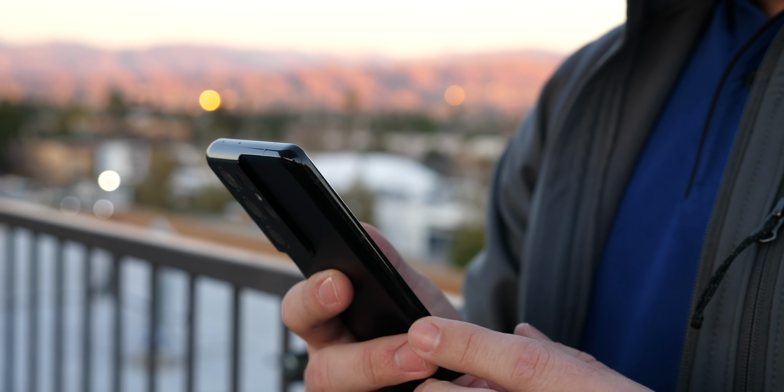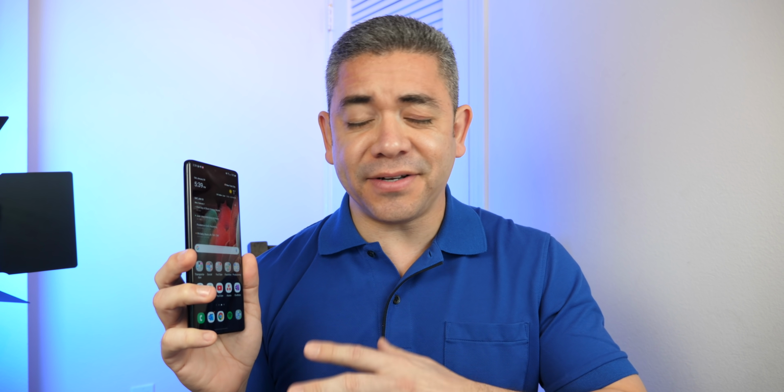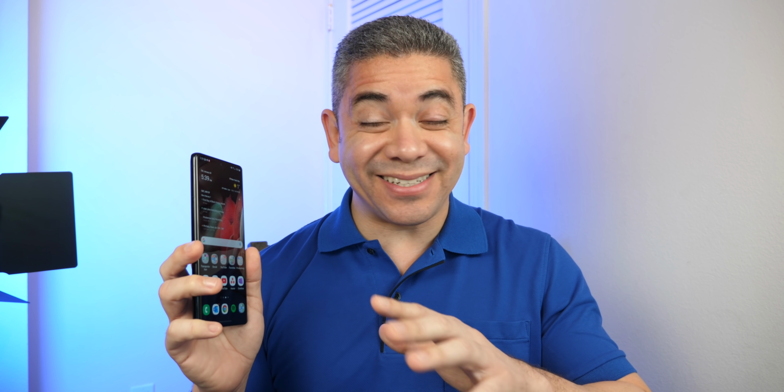Now, I never thought I'd say this about a Samsung phone, but one of the main reasons why I've switched to this as my primary Android device is because of the experience using it, mainly because of a combination of added perks in the hardware and some much desired benefits in the software.